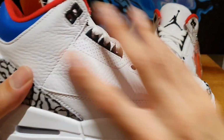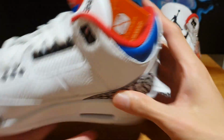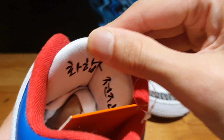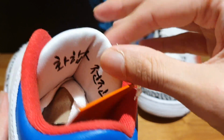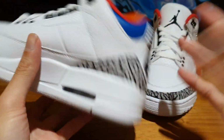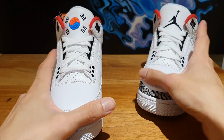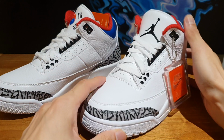So yeah, basically the entire design is the same on the right shoe, except for the fact that it has that South Korean flag on the tongue, and the back of the tongue reads in Korean characters. Basically, it translates into harmony and progress, I would say. So yeah, this is a very special shoe, once again representing my country. So it's really nice to have this model.